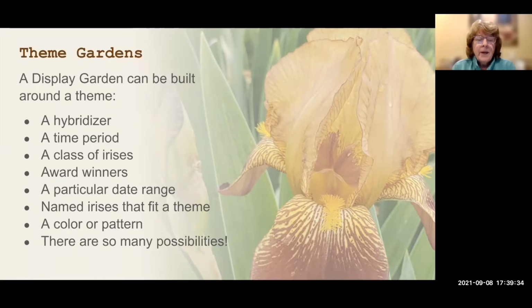And then a color or pattern. I met a woman a few years back at an iris club, and she had planted an entire bed of black irises. And I said, that's an interesting choice. And she said, well, I just went through a divorce. So it seemed like it fit. And I happened to run into her a couple of years later. I said, so how's the black iris bed coming along? She said, oh, I feel better about it. I planted it with red and white now too. So it's now black, red, and white. And I bet that was pretty stunning. Those colors together would have been pretty awesome.